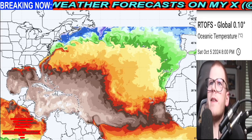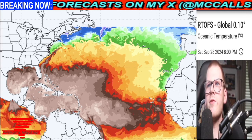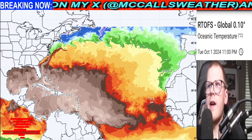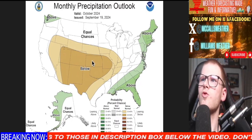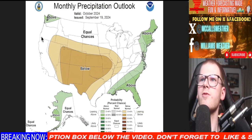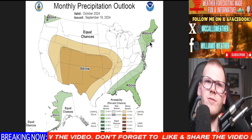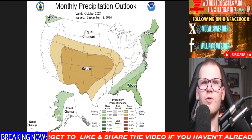Now, as we take a look at the sea surface temperatures, we can see that Helene really did a number on those sea surface temperatures in the Gulf, but really still favorable conditions for hurricane and tropical storm development out there, as hurricane season lasts all the way from May into November or so. Basically expect some dry and hot conditions here in the month of October, although much of the northwest, southeast, and northeast are going to be a little bit above average, but this is obviously subject to change, so keep this in mind, as anything over a week out's virtually impossible to forecast.